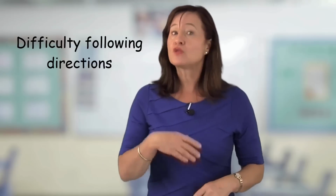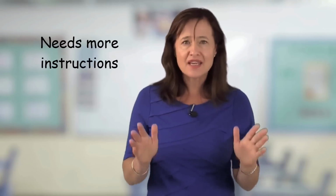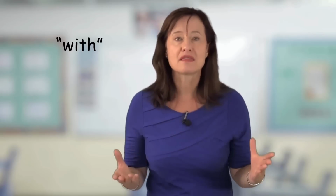Auditory processing deficits can cause big trouble for the struggling reader. Indicators of this can be the child who has trouble following direction, struggles to pay attention in noisy classrooms, is always asking for extra instructions, may pronounce words incorrectly, and who struggles to take in information during an oral presentation.